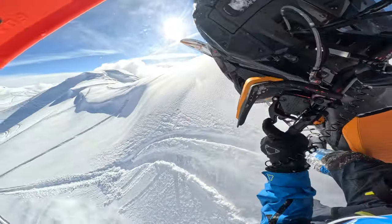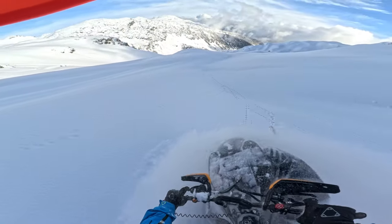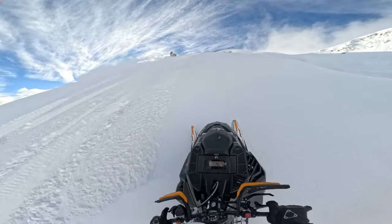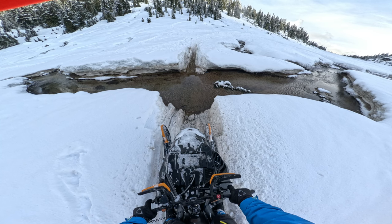Oh no. Oh shit! Oh fuck! Oh fuck, it looks deeper.